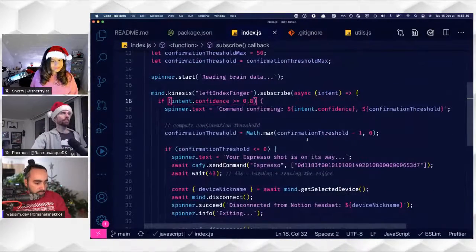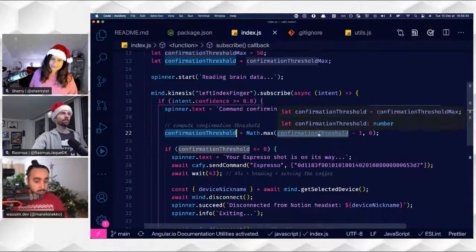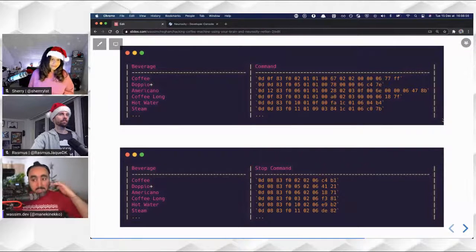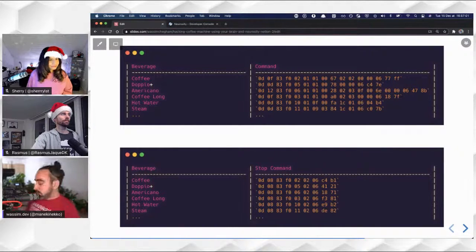I'm going to use it to compute my confirmation threshold, in order to eliminate some errors. And if the confirmation holds stable for some amount of iterations, then I confirm the action, which is sending the coffee command. And by the way, Cherry, if you can also.